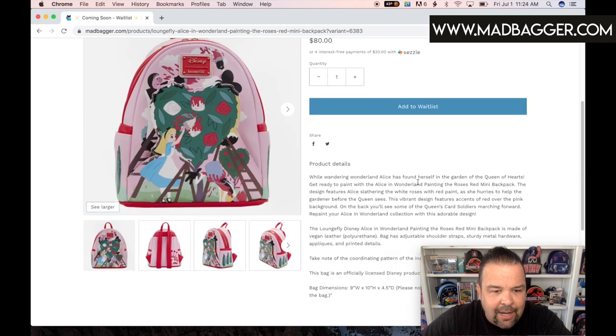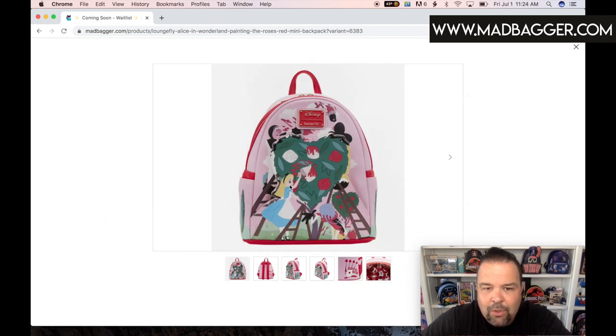Okay, next one for the July catalog is going to be the Alice in Wonderland Painting the Roses Red. This is super, super cool. If you are an Alice fan, this is a nice one to add to your collection. Looking at the graphics on the front, this is going to be more art style, I would say. It kind of looks a little more art style to me. But I don't know, because when I look at the card guide, he looks more original. So maybe this is more of the original artwork from the Alice in Wonderland movie.